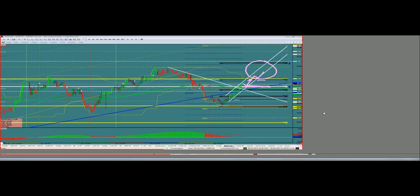You can see that. So that's a really nice trade, folks. This is when we would trade a 25 pip trade, not because of the 25 pips, but because of what's above it. All right.